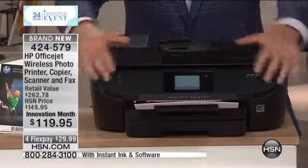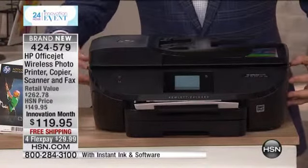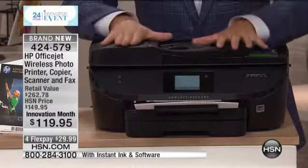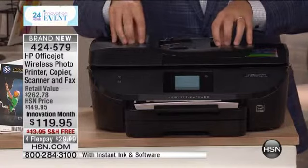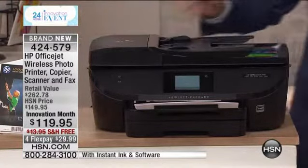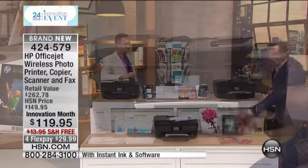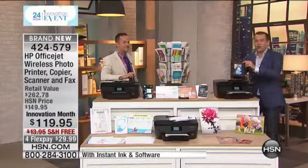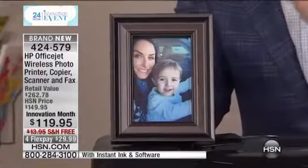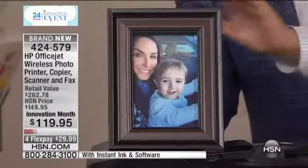HP took all the design elements of their best-selling Envy line, which I have always been a fan of, and combined it with the power of the Officejet line. It's your wireless photo printer, copier, scanner, fax machine. I want to show you down here. Here's a picture that I printed out of my son and I, Oliver and I, from this very printer. Gorgeous lab quality images. Chelsea, my wife, in there as well. You don't have to go to the drugstore anymore to print out your photographs. This does it all for you.